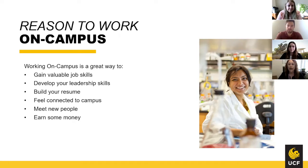A lot of students might not have a lot of work experience to note on their resume. So on-campus employment can help you to start building your resume. In addition, the UCF campus is so large and there are so many people here, so it can help you feel connected to campus. If you're working on campus, you're getting to know your coworkers, you're getting to know students and staff that come in. So you meet new people, you make new friends. And of course, what we're all happy about, you earn a little bit of money to put in your pockets.